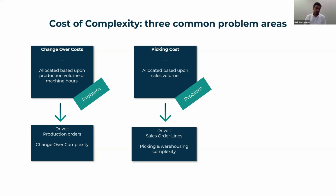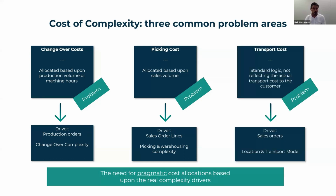And a third typical problem area is around transportation costs, where we see a lot of companies simplifying that logic, making standard logic, which is no longer reflecting the actual transport cost to the customer. So definitely there, it's typically an initiative to ensure that also those transport costs are well linked to individual customers, in this case, based upon the location of shipment and the transport mode. So, zooming in, the profitability is quite important for making decisions.